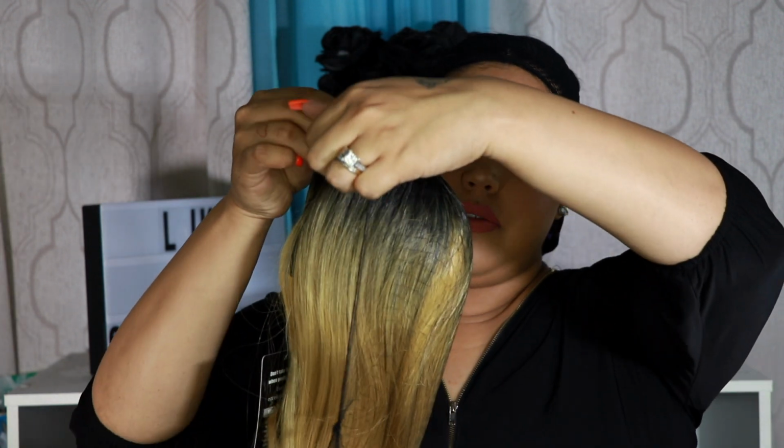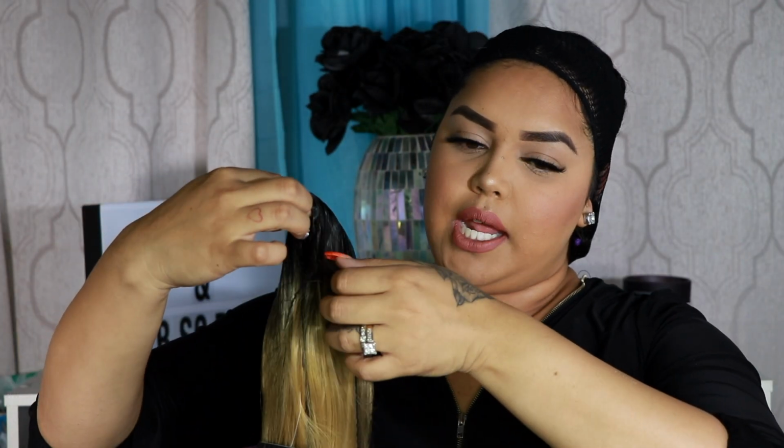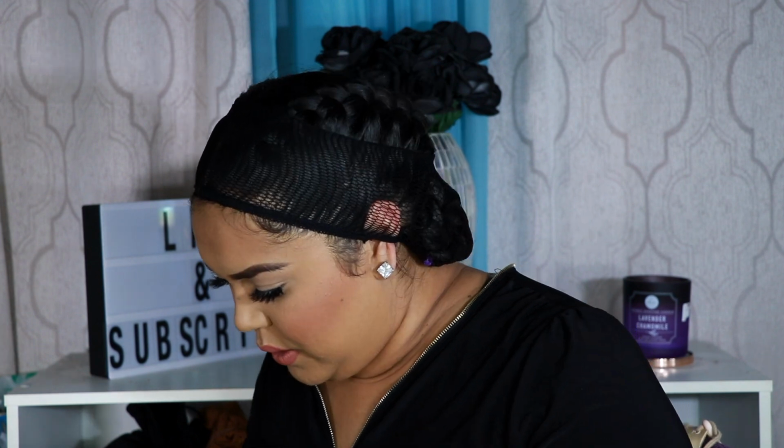So let me take the net off for her. And I love how they come packaged. They come in a bag and they come with a net on them, you guys. This one is long. I like this one. I feel like this one is definitely thinner at the top than the other ones. But let's go ahead and see what is popping.